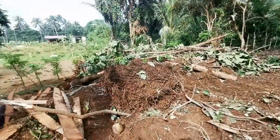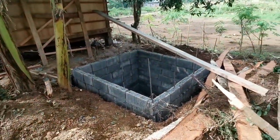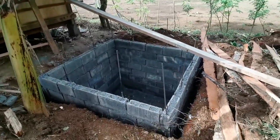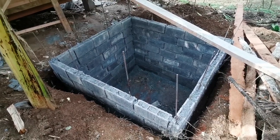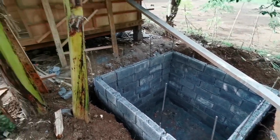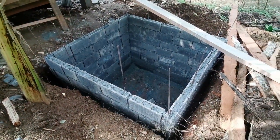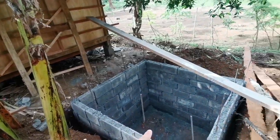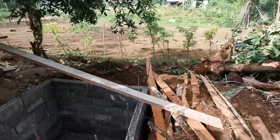This is the back area, and of course I have my sewage there. Let's check out how deep it is. It's pretty deep. I think that's probably about 8 feet deep. So that's gonna be good for the whole lot since there's not that many people staying here. This house is gonna connect to that. Then eventually when I build the kitchen here, it's gonna connect to that.